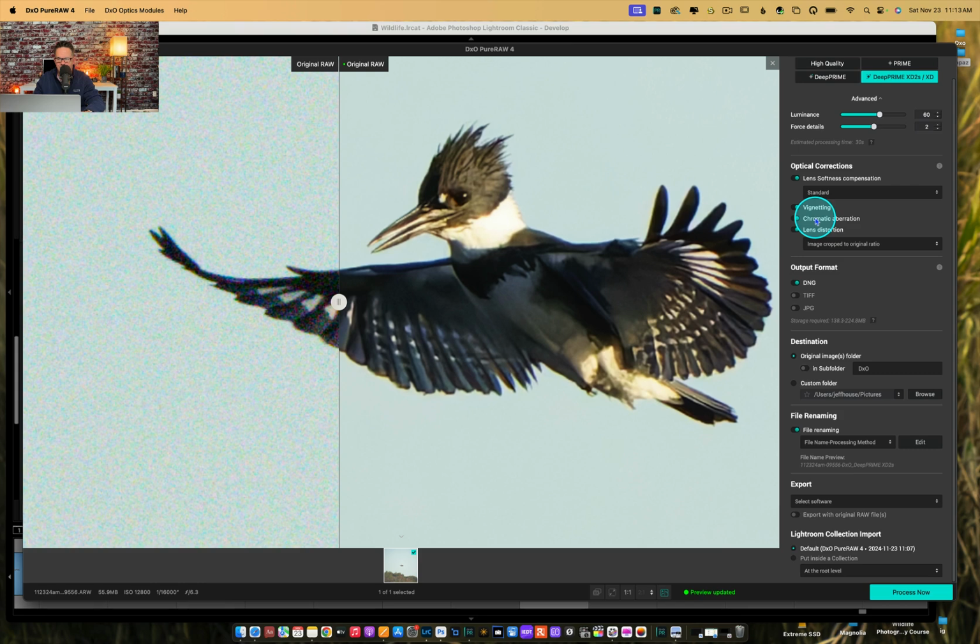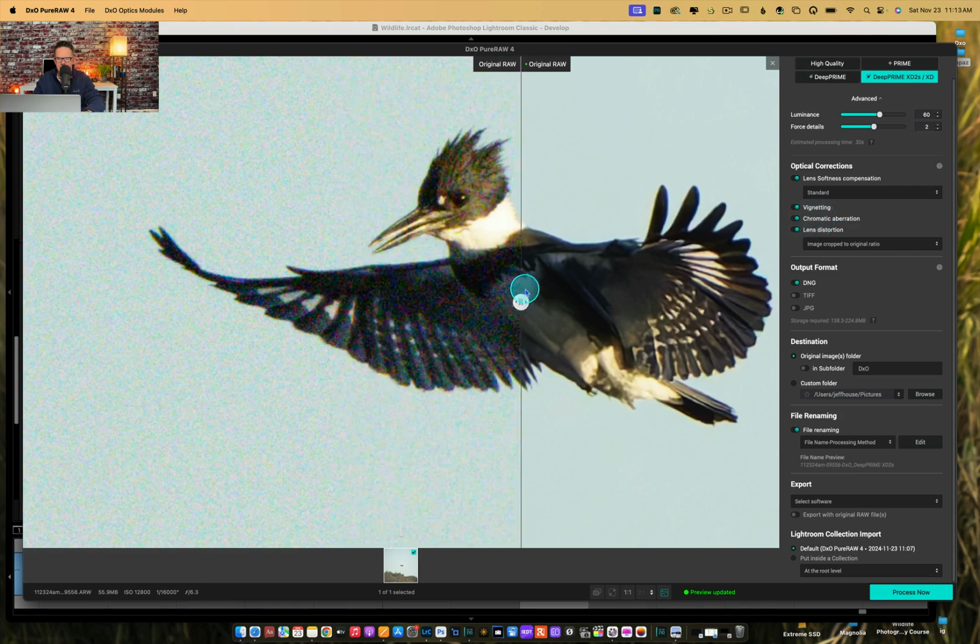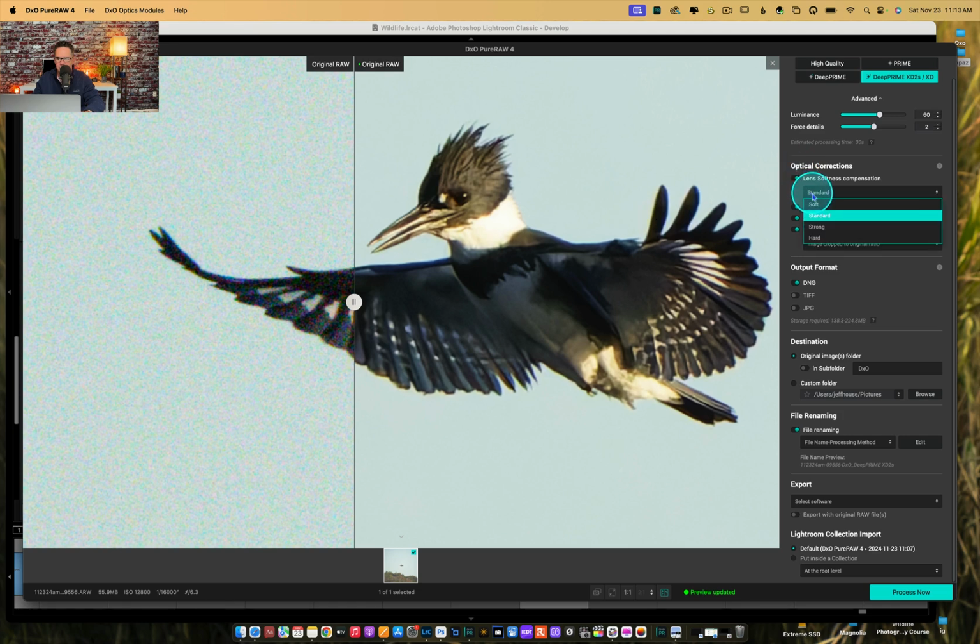we can kind of see what it does here. And I'm not seeing too huge of a difference here, but if you go to the soft and it just reduces that a little bit, I might go with the standard with this photo.